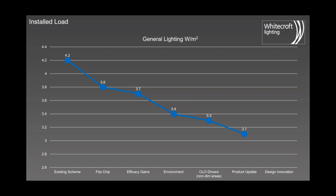We then looked at updating the products. We wanted to make sure that, one, we're using best in class. So if we're using a downlighter, what can we do to make sure we're using the best possible downlighter in a space? The same for the high bay products, to make sure we're optimizing the energy efficiency of those products.